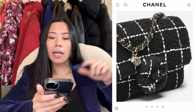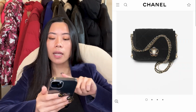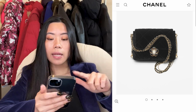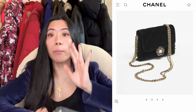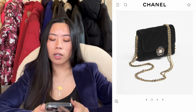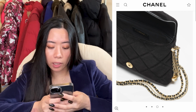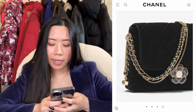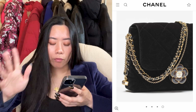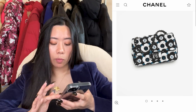Mini flap bag. This one's also really nice. I think if you wanted an evening bag, this is actually quite cute. It's velvet, which is a little bit hard to take care of. I'm literally wearing a velvet blazer right now, but if you are just using it for the evening, I think you can make it work. I love the triple chain on it and the enamel Camellia CC logo right at the front. Really pretty.